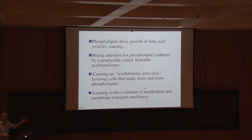It would also, of course, be, for the first time, useful to start evolving transport machinery to import molecules that are good or to export molecules that are bad. Okay, so we think that these kinds of membrane biophysical considerations might have been really important drivers of early evolutionary processes.